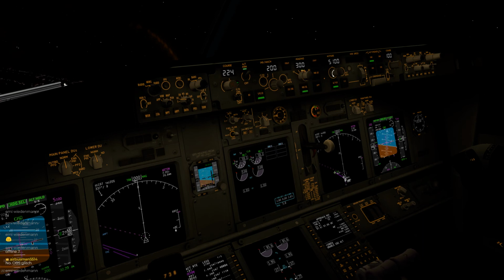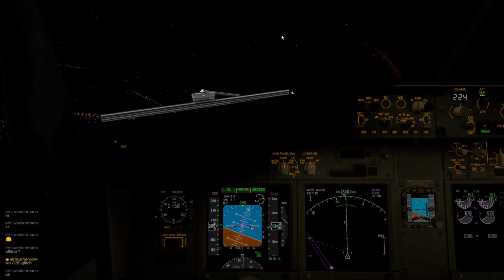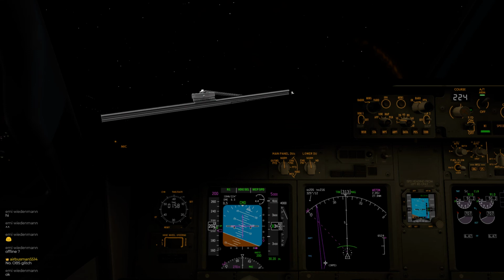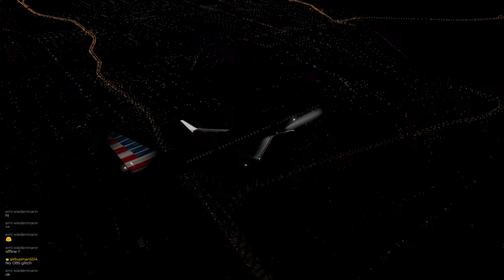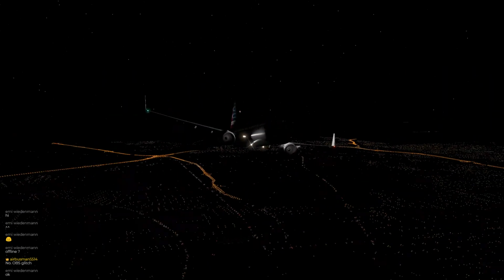Envoy 3079, turn right, heading 170. Woo-wee, climbing like a homesick angel. Yep, 1,000 to go. She really wanted to climb, didn't she? Look at this. Beautiful jet. E-175s are amazing airplanes.